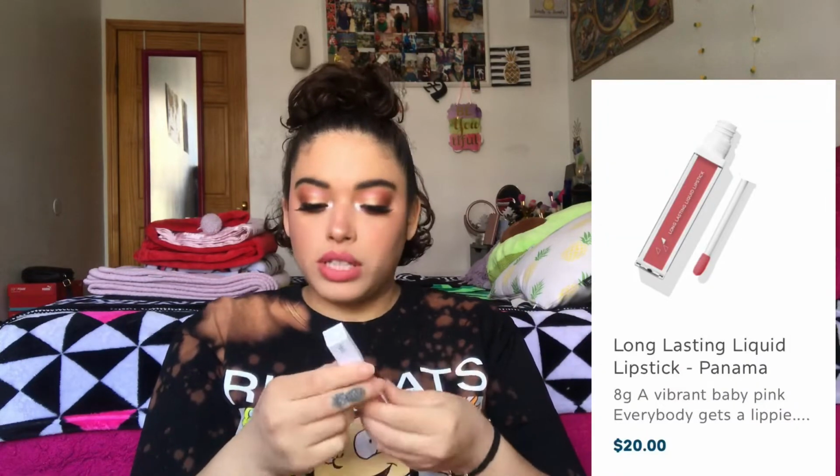So let's just move on. The next thing that we have inside of this bag is a long-lasting liquid lipstick in the shade Panama. Wow, this is really pretty. It's really pinkish. I'm not sure if I would use it as much because of how pink it is. And of course this is not in here either. We're just gonna ignore this card at this point because everything I look for on here is not there.